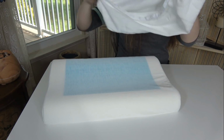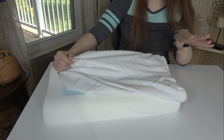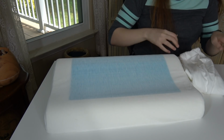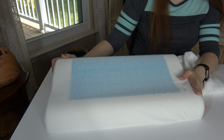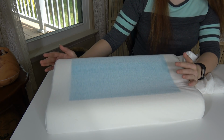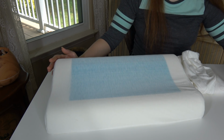This case, I was able to take it off. It is zippered on, so you can easily throw it into the washer if you stain it or something gets on it. This is designed with the perfect balance between comfort and firmness. It's soft enough to let your head sink down, yet firm enough to keep it elevated.